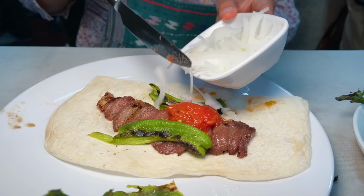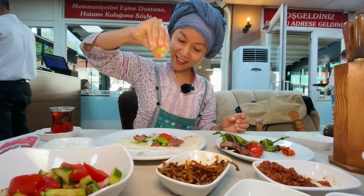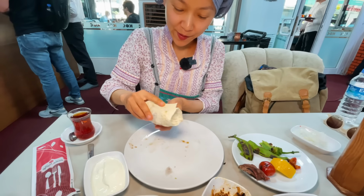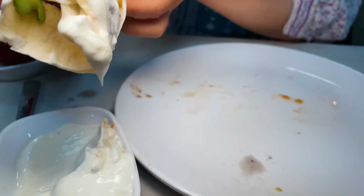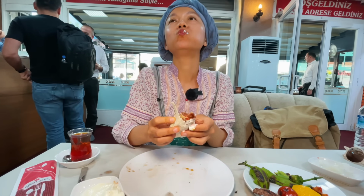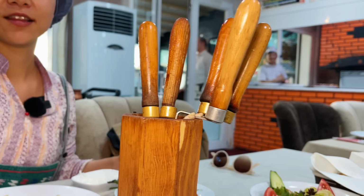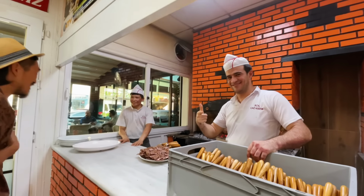Some raw onions. Lemon. Once you start eating, you can't stop. Usta, çok çok teşekkür ederim.